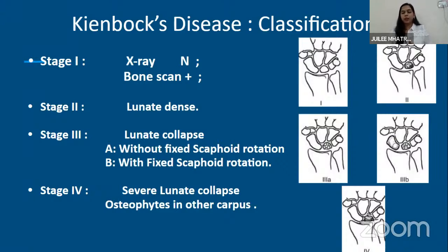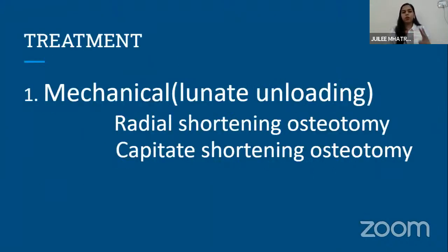Now, how would we treat? What are the treatment modalities available for this? There are three treatment modalities. The first one is a mechanical or lunate unloading. If either the radius or the capitate bone are causing repetitive trauma to the lunate, then a shortening osteotomy of either of the bones will unload the lunate bone.